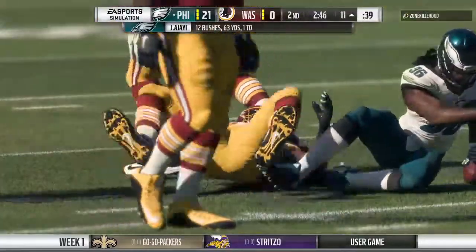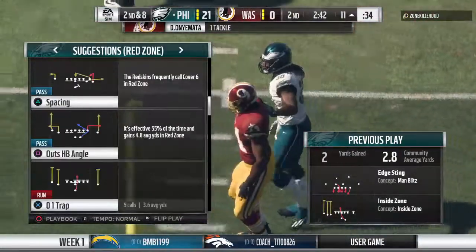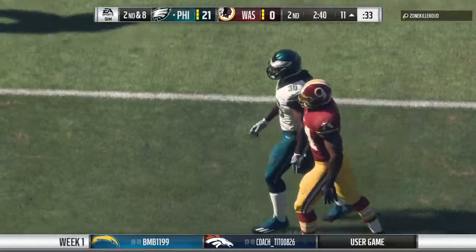So he can't actually get into the route. That's the best way to defend it, but there was no possibility of that on that play. End result, the receiver won in a big way.